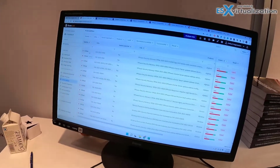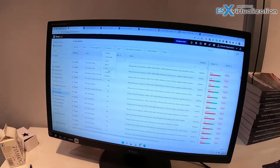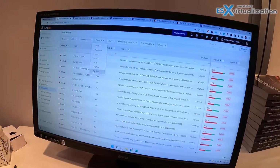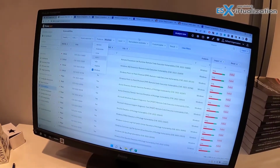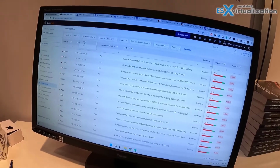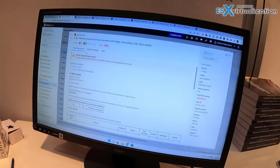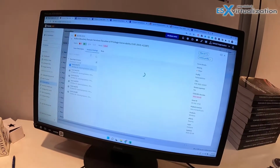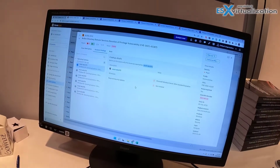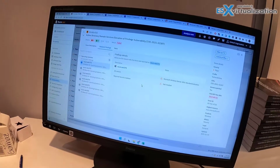And just wanted to show you how easy it is here. We're looking now at a mix of different products like Windows, vSphere, Kubernetes. I can, for example, choose just the Windows environment, and I want to see only vulnerabilities that are currently exploited in the wild. And I see that I have a number of them, and they have high criticality, plus they have exploits in the wild. And these are really the ones that you should be going after first.